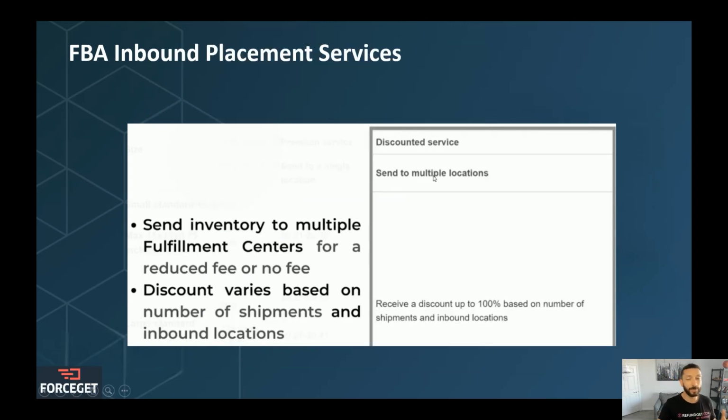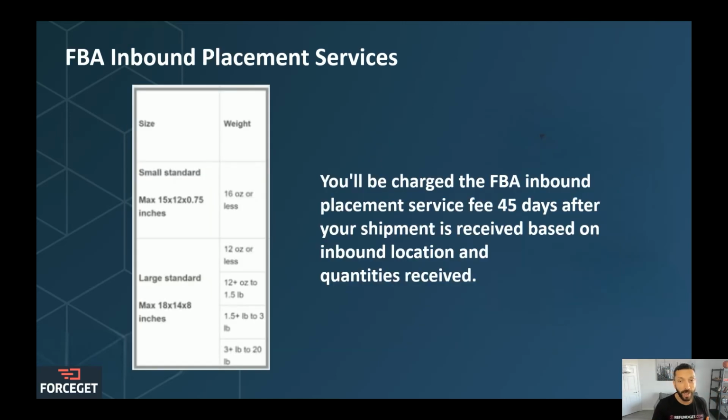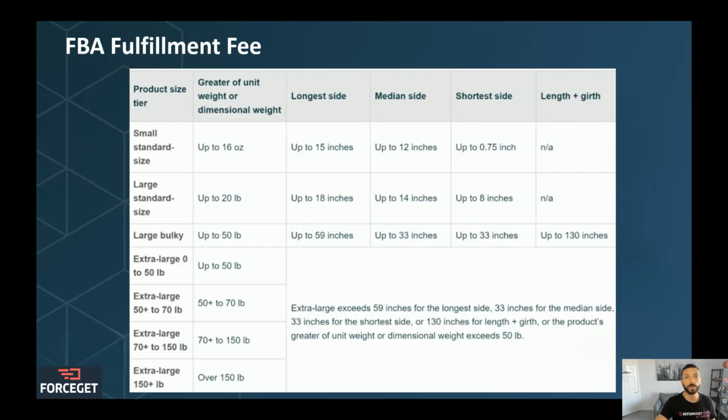So basically, Amazon gives you the option, hey, we will charge you, but be careful, they're going to charge you in 45 days. Not exactly the same week of the delivery, so you need to understand your real cost. Your real invoice is going to come 45 days after the shipment checks in. So you can see different standard sizes have different sorts of charges.